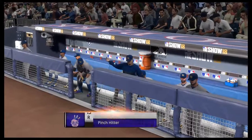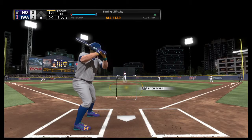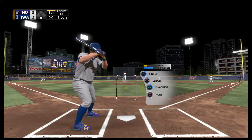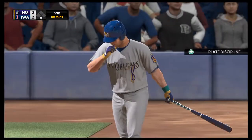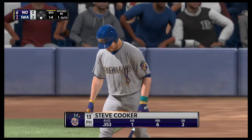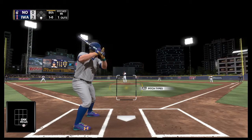So we're going to see a pinch hitter here with the bases empty and one gone in the inning. Third baseman number 13, Steve Cook. A ball and no strikes. Bases are empty, one man out.